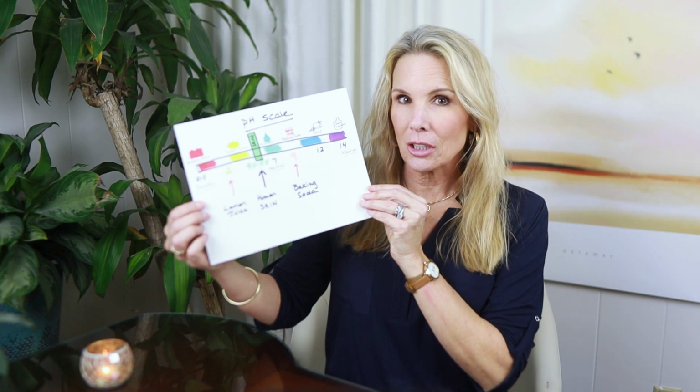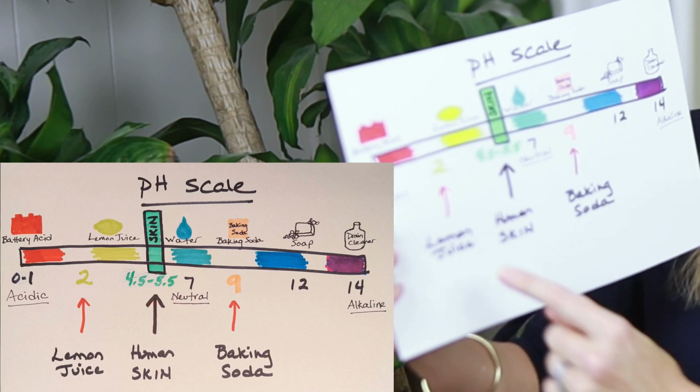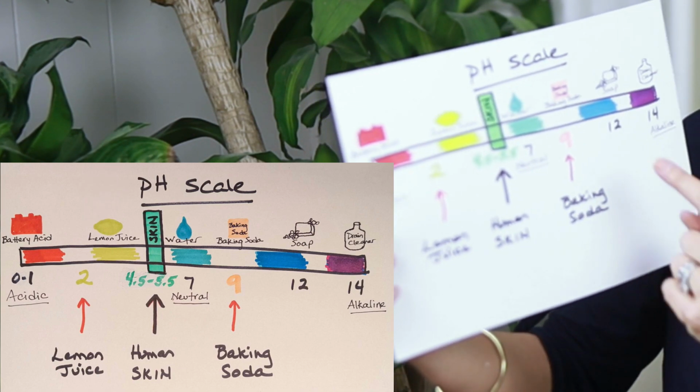Oh, and baking soda is also a no-no. That's number 3. If you look at the pH scale, baking soda is more alkaline than your skin. So like lemon juice, which is over here, baking soda tips your skin's pH balance in the wrong direction, over here. We want to keep our skin's pH balance right where it needs to be, somewhere around 4 or 4.5 to 5.5, because that helps it balance out the ratio of good bacteria and bad.